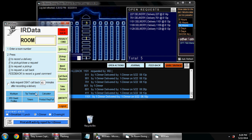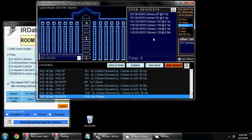Additionally, I had programmed in the ability for the team to have auto reminders to call the guest back to see if they're ready for the tray to be cleared, or to gauge the guest satisfaction level, or both. So we'll go ahead and get that going right now. Let's put in 11 points, and we'll wait for it to remind us to call us back.